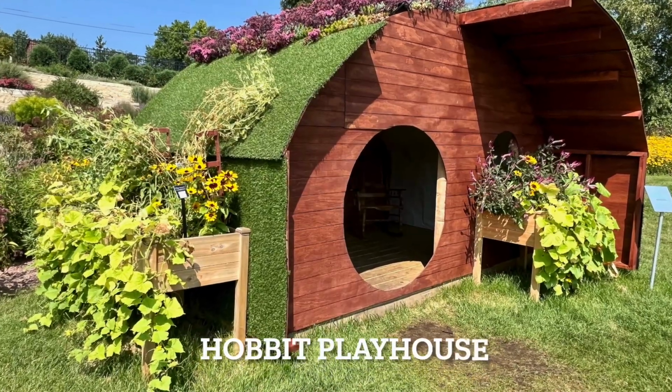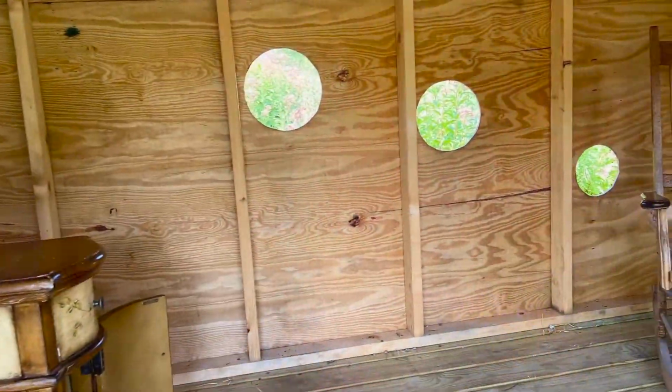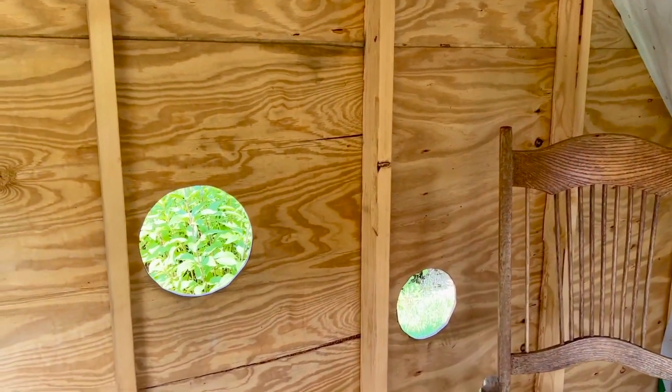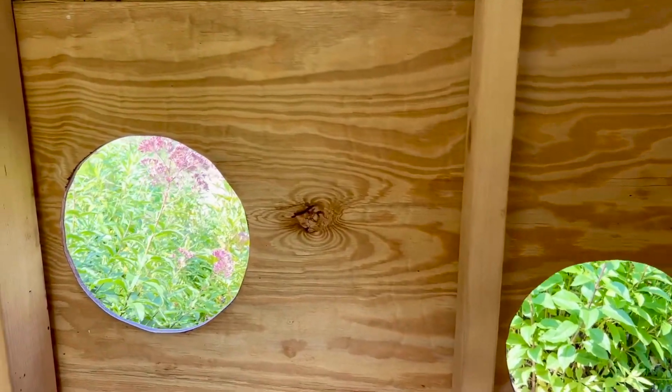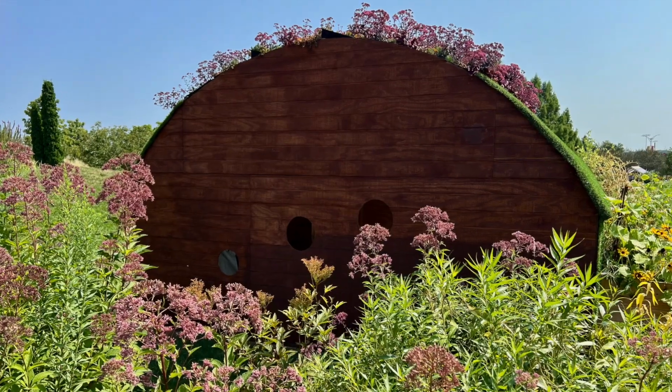The Hobbit House is a whimsical refuge reminiscent of the Hobbit's abode. Its rounded door is like a portal to another world, while thoughtfully placed windows accommodate children of different heights. The playhouse features a living sedum roof that blends seamlessly with the natural surroundings.